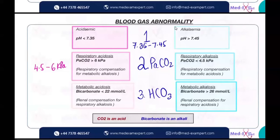Please stop me in between wherever you have a confusion. The next point is bicarbonate. Bicarbonate has a value of 22 to 26. Bicarbonate less than 22 is going to be metabolic acidosis, and bicarbonate more than 26 is going to be metabolic alkalosis or renal compensation. So our acidic component is the carbon dioxide, and the basic component is the bicarbonate, which creates the alkalinity in the blood. The component that creates the acidity in the blood is the carbon dioxide. I hope so far it's clear. Any questions so far?